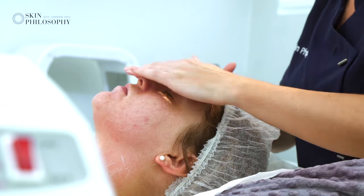With treatments, you may change their skin, but it's how you make them feel that really is what they remember. So a nice relaxing massage will make them feel much better about themselves, much more relaxed, and they will remember that quicker than they will remember the pigmentation they had on their face or the lines they had on their forehead. So it's nice to do these things, even in aesthetics.